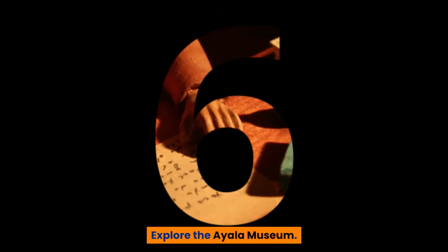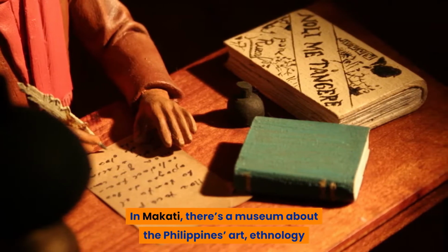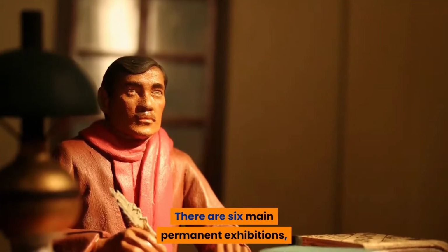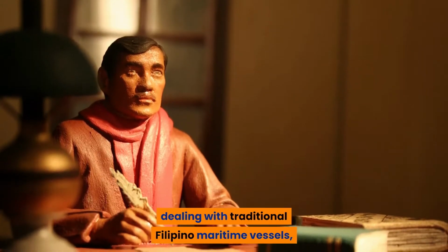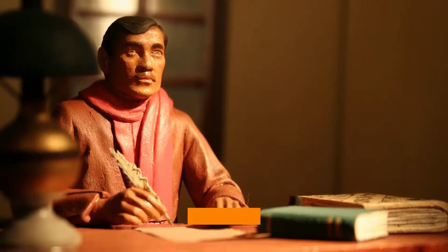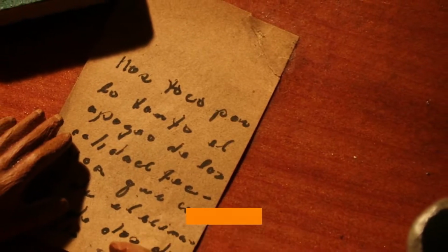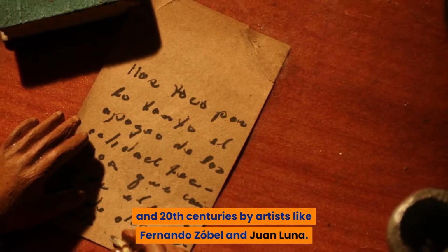Explore Ayala Museum. In Makati, there's a museum about the Philippines' art, ethnology, and archaeology in the large, air-conditioned former stock exchange building. There are 6 main permanent exhibitions, dealing with traditional Filipino maritime vessels, embroidered silk worn by the Philippines' 19th century elite, porcelain as a legacy of 1,000 years of trade with China, and works of art from the 19th and 20th centuries, from artists like Fernando Zobel and Juan Luna.